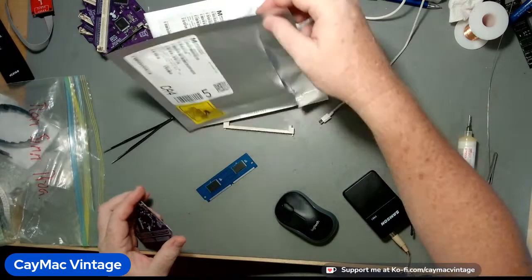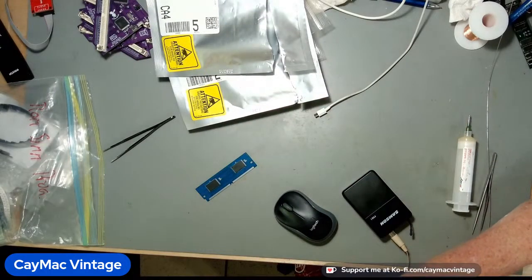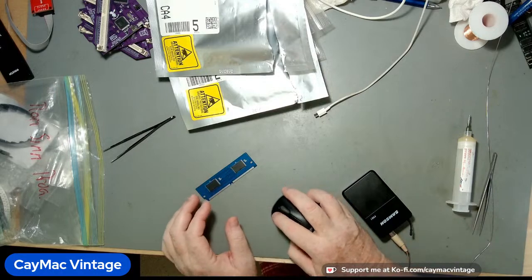Where did my SIM socket go? Okay, I want to solder in the actual SIM socket, so then we can put in a real chip, a real SIM, and we can test that out. So let's go back to my scope view here.